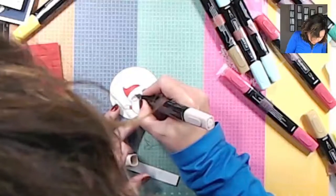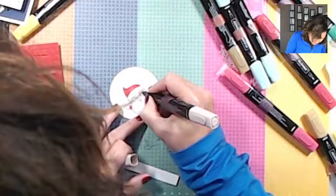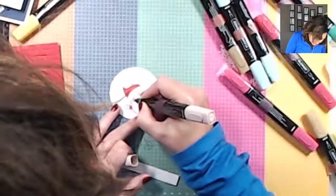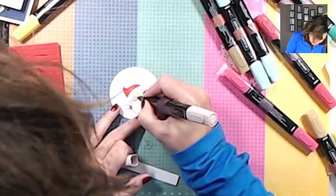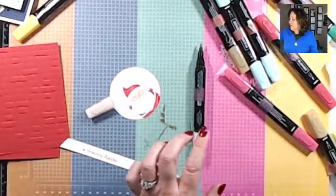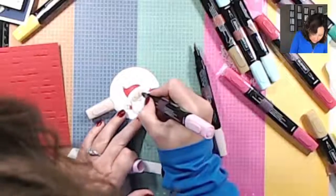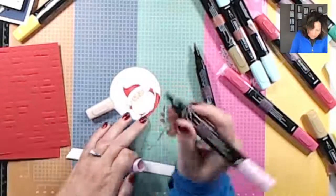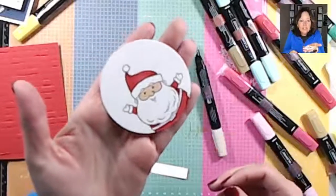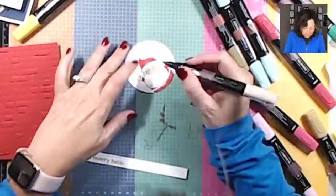And I grab Flirty Flamingo to give him just a little bit of rosiness to his cheeks. And while that is still wet, you'll see it's going to fade right in because the ink is still wet. Now that's assuming I can find it fast enough to do that. Okay. But that's just going to fade right in, and there's a glare. You can't see it just yet. But I gave just a dot. It's already faded. It's already blended in.